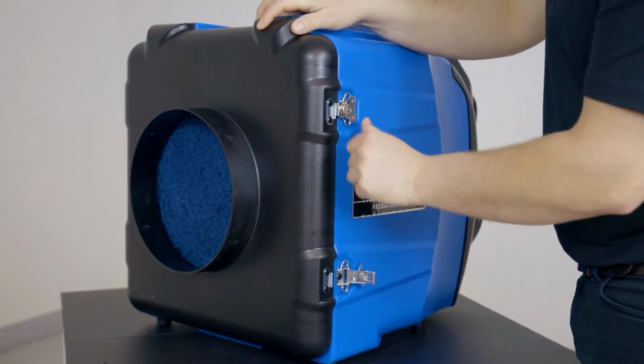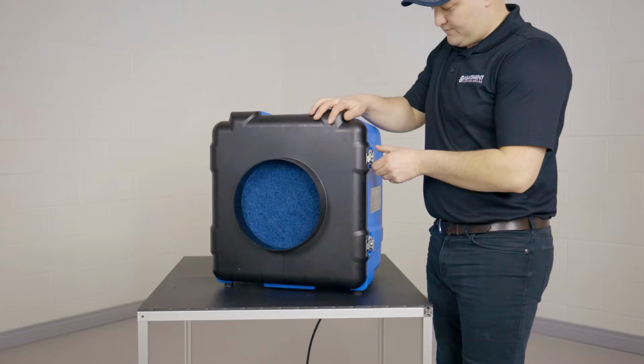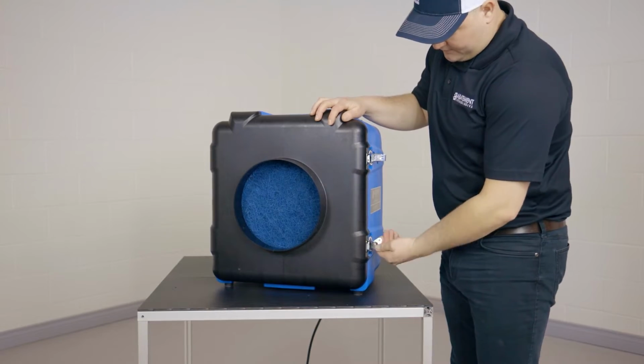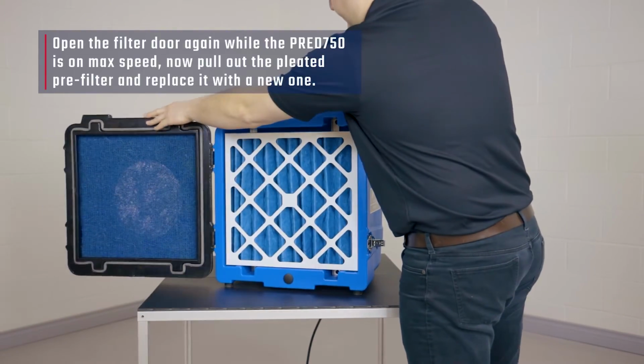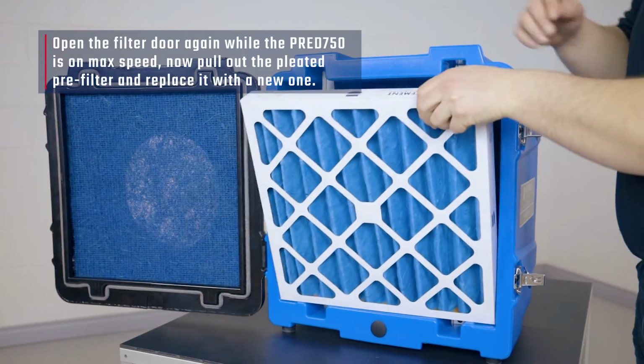If the filter change indicator is still not turned off, the second stage pre-filter needs to be changed. To replace the Stage 2 pleated filter, open the filter door again while the Pred 750 is on max speed. Now pull out the pleated pre-filter and replace it with a new one.